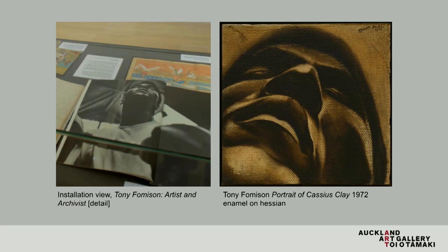And here you can see one of the absolute delights of this archive. So you can see on the left a photograph from a book, which was actually the source material or the inspiration for the painting on the right, which is held by Auckland Art Gallery.